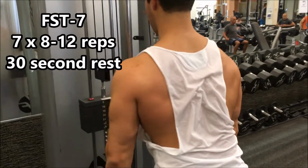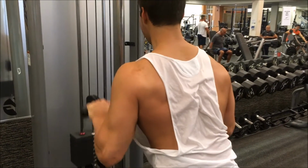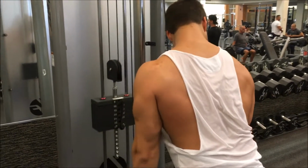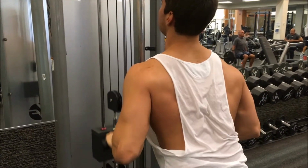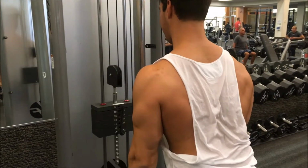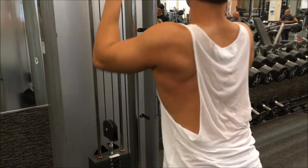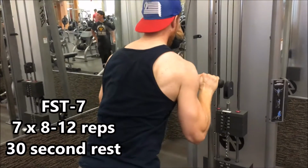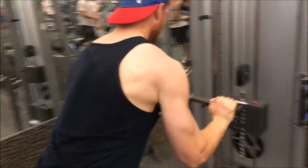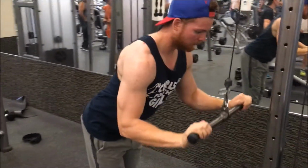Beautiful. And then we went on to doing FST style straight cable bar extensions. So you can see here, having a fixed position and really working the triceps, getting in the 8 to 12 rep range. Only 30 seconds rest and only recorded 1 set for you guys. That was my set, and then Brendan did his set, and that's all of the workout footage. We crushed it. That's going to conclude the workout, and then I'm going to go over and show you guys a post-workout meal. So stay tuned for the rest of the video, guys.